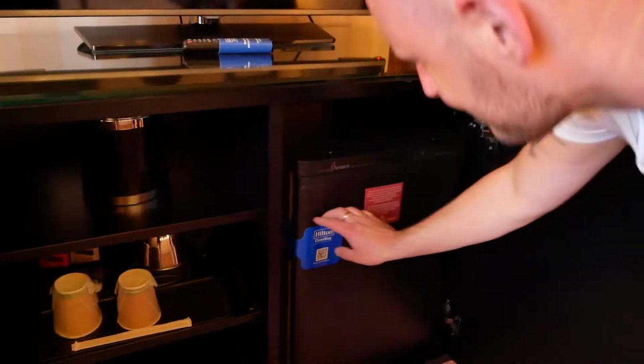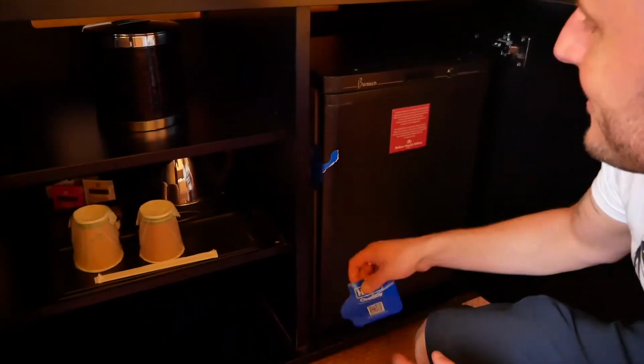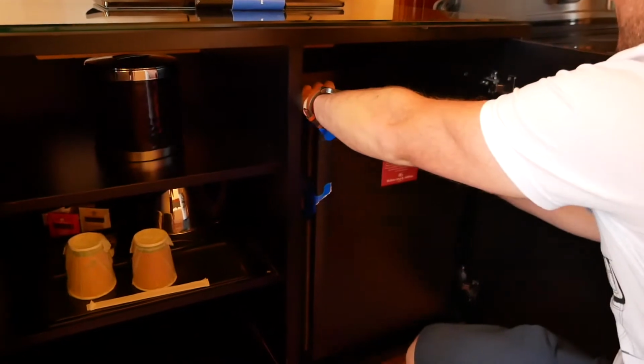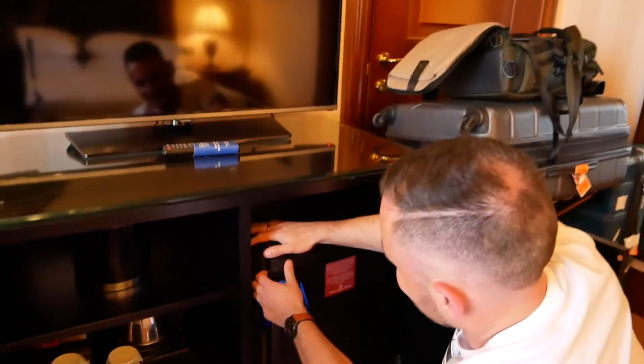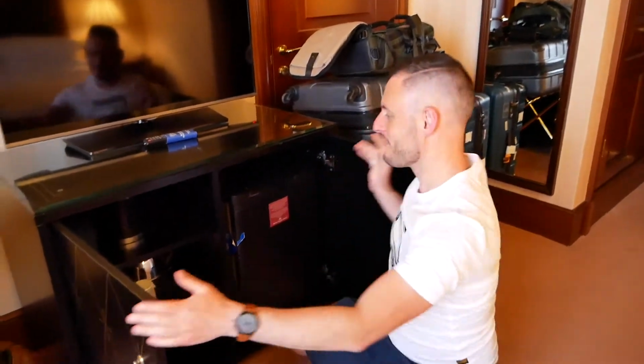I can't get in it. Oh, okay. So hang on. Is it locked? Must be locked. Okay. Must have to ask for the key. Yeah. Oh, well, see, there you go. Just proves that it's live.